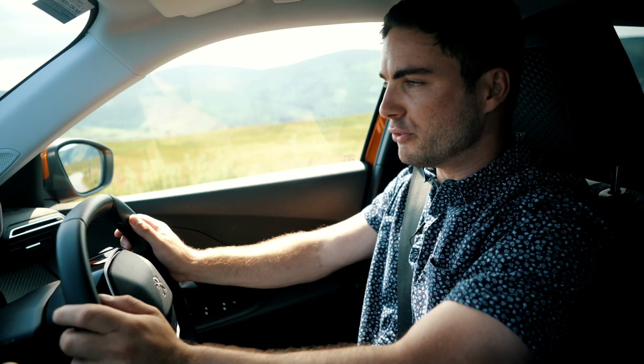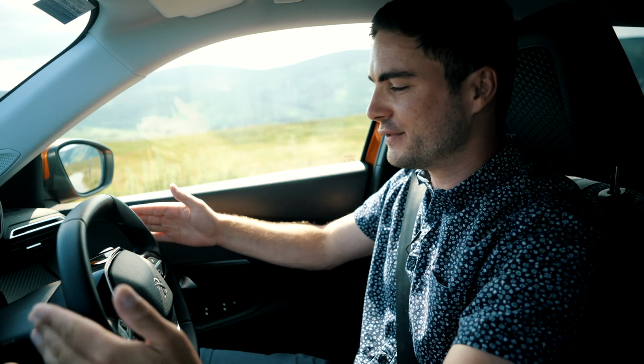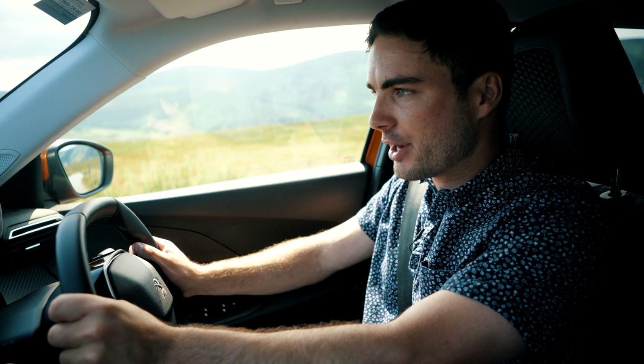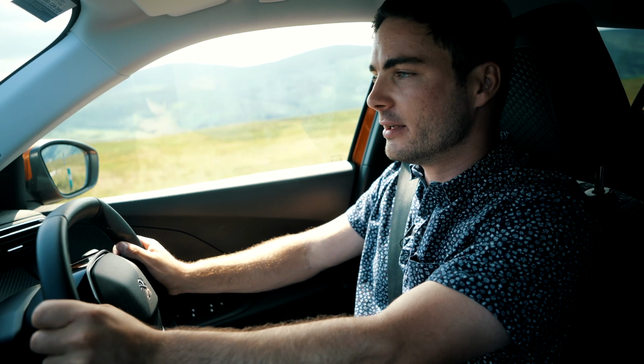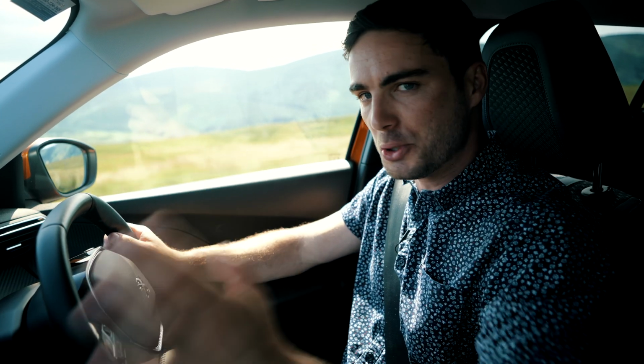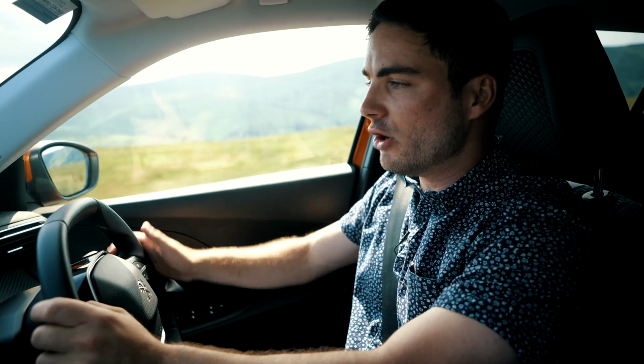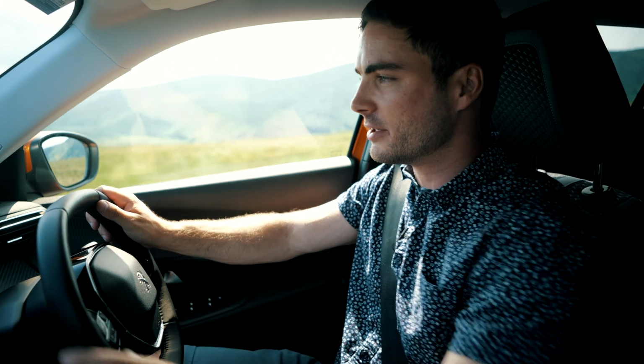Okay, how does the 2008 drive? Well, first of all, the steering wheel. Feels like I'm in an F1 car. Pop it into first, electric handbrake down, and off we set. That could have been embarrassing if I'd stalled, but I didn't. So, as you're driving along, it is really nice, but then again, what new car isn't nice to drive?